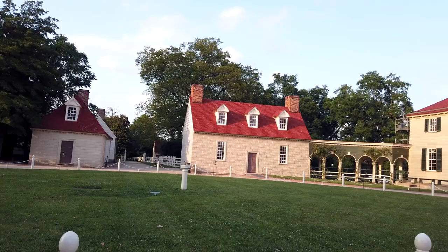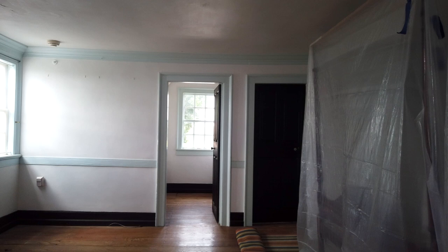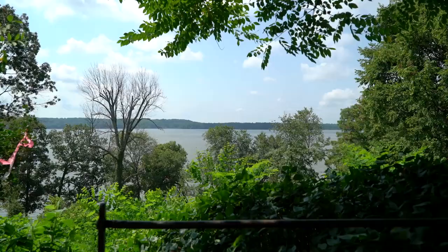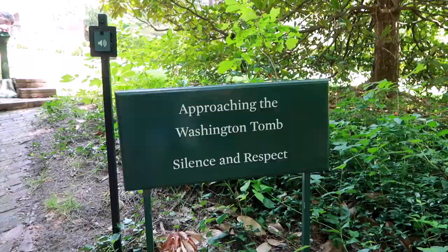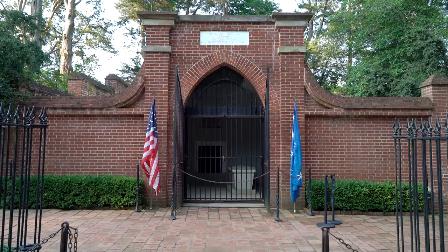After a long and busy day, at around 9 o'clock, Washington would head to his room. I was so disappointed to see the Washingtons' bedroom undergoing maintenance during my visit. This is actually the bed where George Washington died of a throat infection on December 14, 1799. Initially, he was buried in this tomb, but as outlined in his will, he was eventually moved to a newly constructed tomb where he's buried with Martha and other family members.